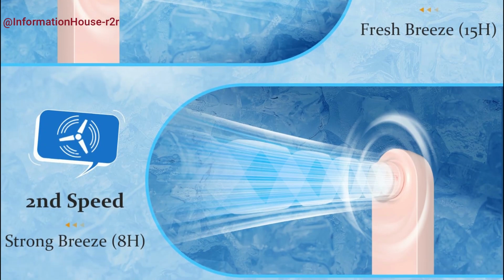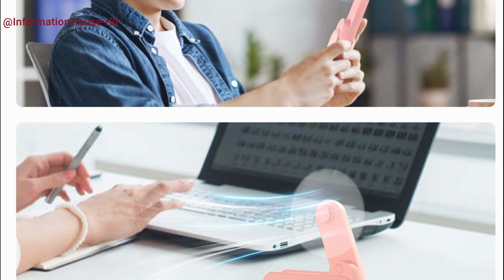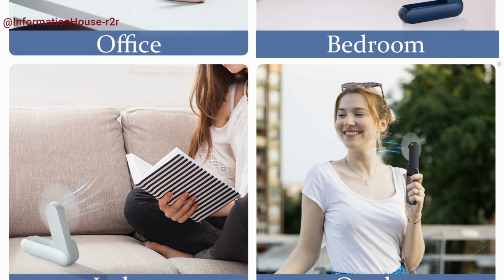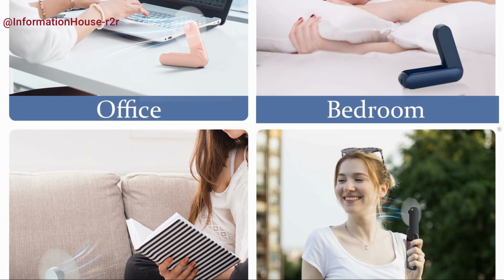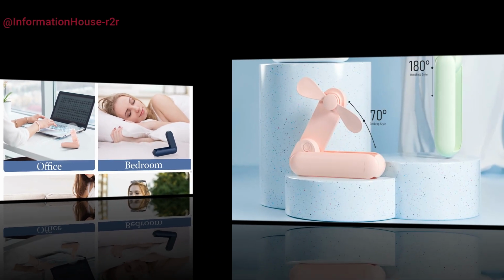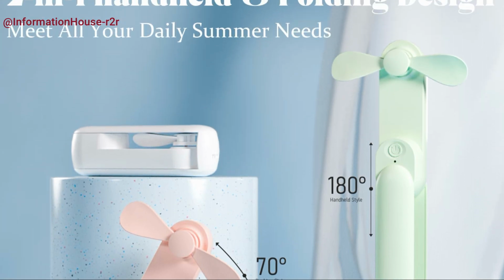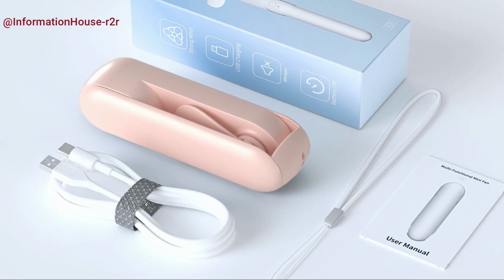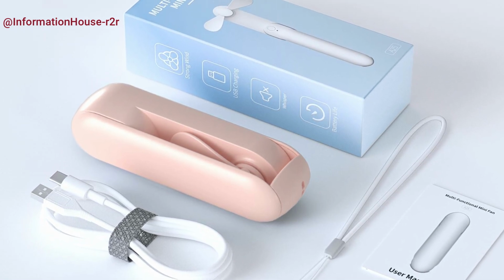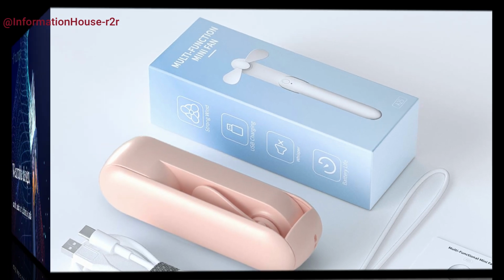With a foldable design, it easily transforms into a handheld or desktop fan, and its lightweight, pocket-sized body makes it perfect for travel, work, or outdoor adventures. You can even use it while charging via USB, and it runs quietly at just 50 decibels. Whether for home, office, or travel, this fan is a must-have summer essential and a thoughtful gift for family and friends. Comes complete with a Type-C charging cable and user manual.